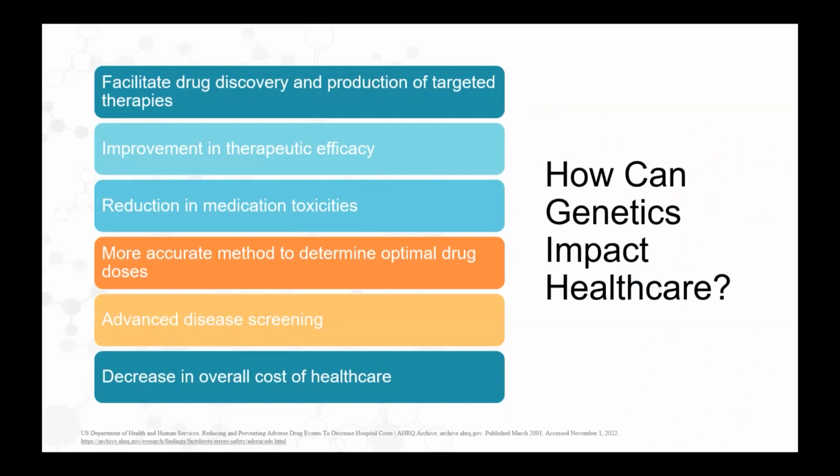So how can genetics impact healthcare? Going off that previous slide study example, we can definitely reduce medication toxicity. If someone is a poor metabolizer for a drug, for example, we can either not give them that drug, switch them to something else, or give them a lower dose. So they might end up with fewer medication toxicities and thus a decrease in the overall cost of healthcare as well. Improvement in therapeutic efficacy, for the same reason, can also decrease the cost of healthcare because we're not spending as long on the trial and error phase of figuring out what drug is going to work best for a patient.